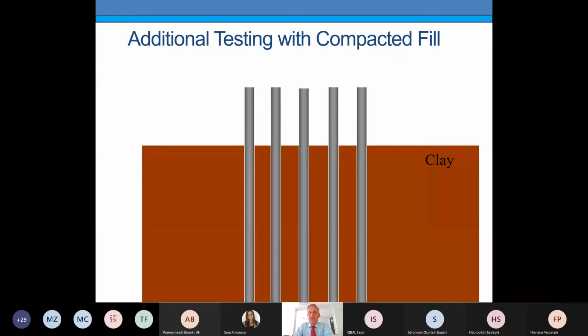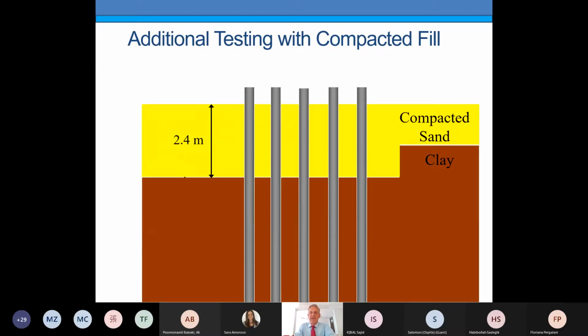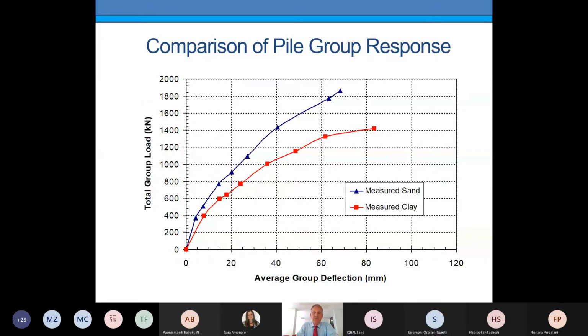So this is a 15 pile group. We first had a load frame loaded in one direction. Then we excavated 90 centimeters of the clay and then compacted sand so that we had about 2.4 meters of compacted sand. Then we put the load frame back in place and pulled the pile again. This plot shows the total group load versus deflection for the native soil with clay and for this test with sand. So what was the result? Now we're seeing about a 30% increase in lateral resistance for very small effort, really.